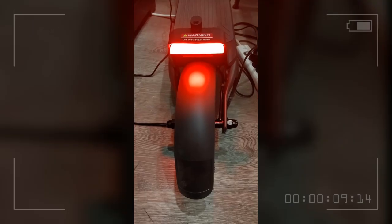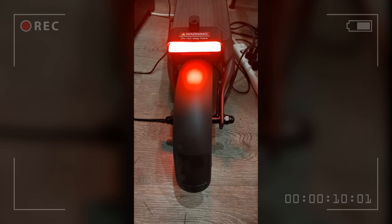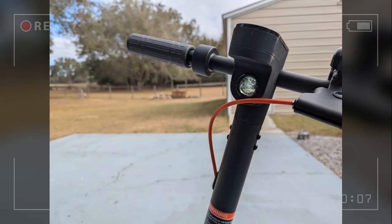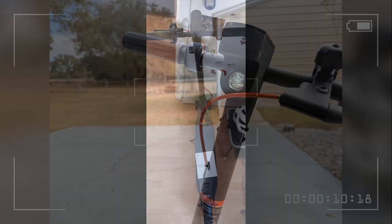Fantastic. Now, let's see what insights our next reviewer has to offer. This reviewer purchased this electric scooter seeking a fun and convenient way to travel around their neighborhood and for recreational use, such as during camping trips.